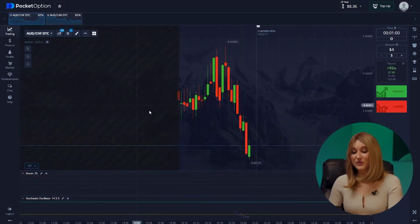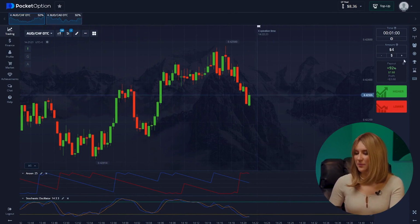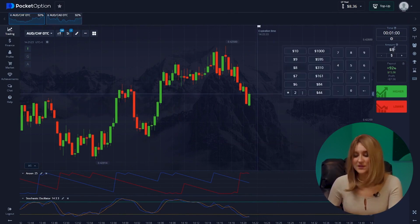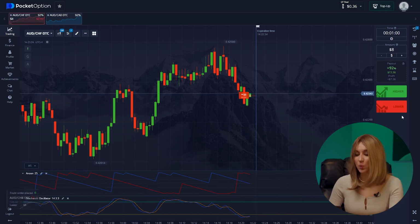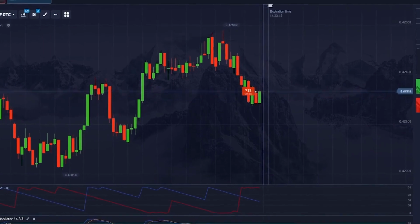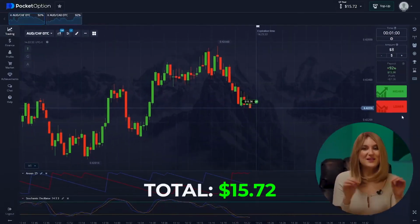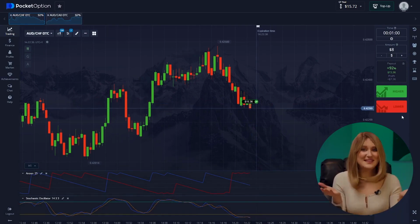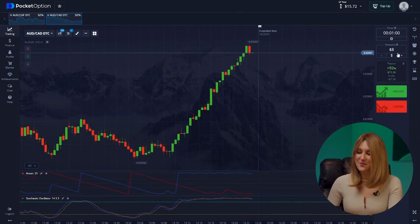Let's return to our first pair and see what's changed. Well, let's double up and confidently hit lower. Stochastic helped me here again. I saw a sharp drop on the chart, which made the decision clear. Wow, look at how well we are doing, starting with just 1. This is amazing. Back to the Aussie and Canadian pair, and as always, let's update the amount.